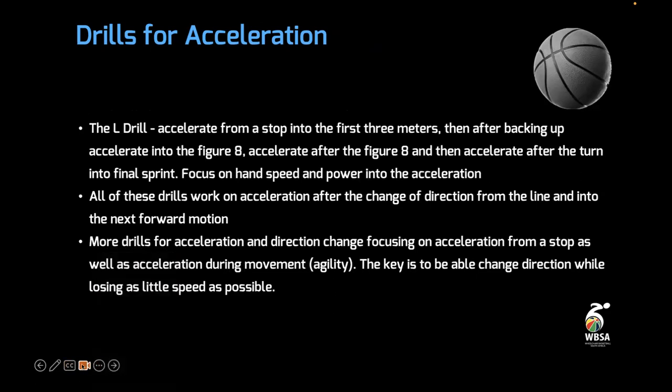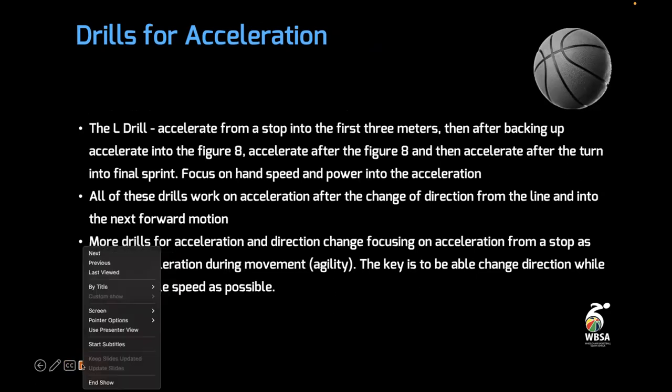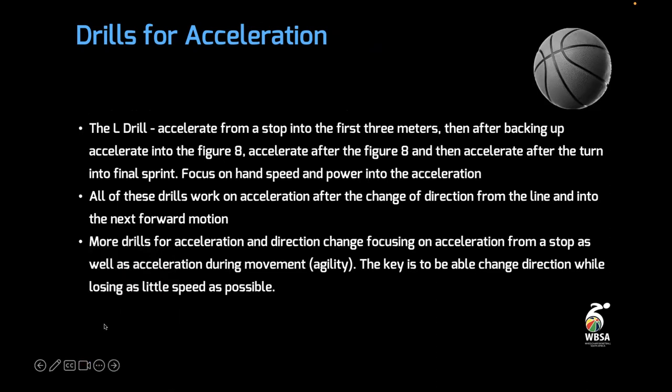Okay. All right. Drills for acceleration. You can do an L drill, from some baseline, accelerating from the top to the first three meters. And remember, guys, this is high speed. This is high speed. Okay.